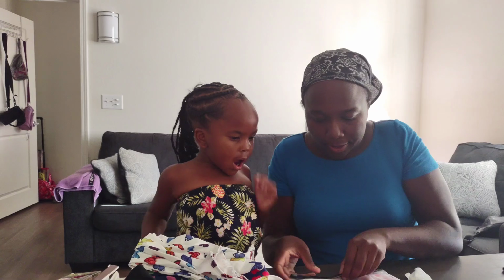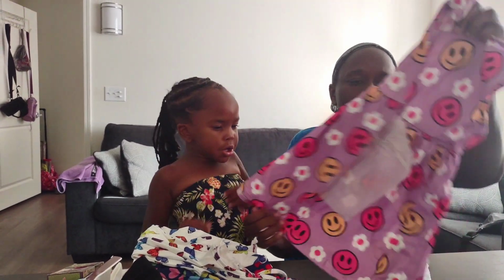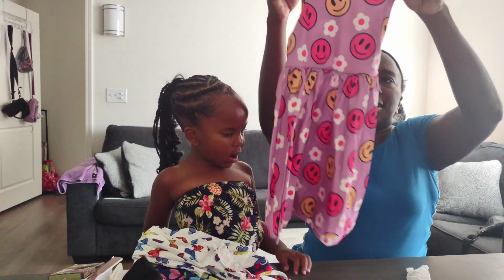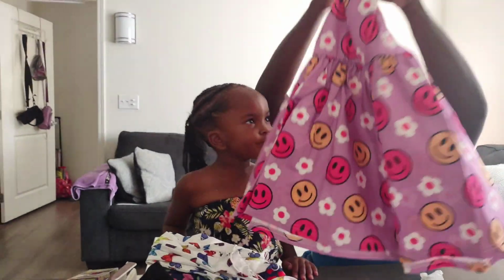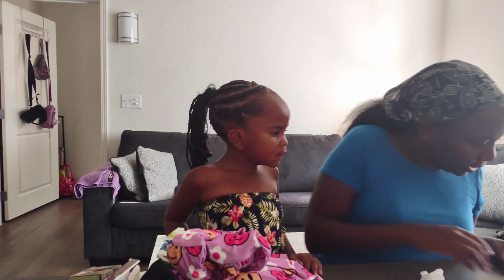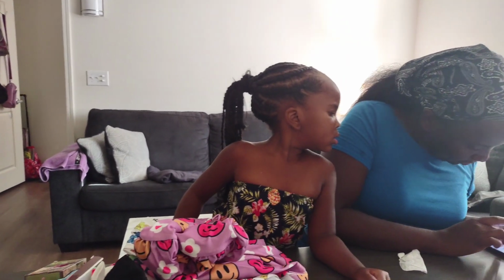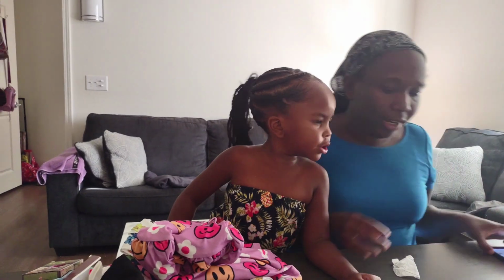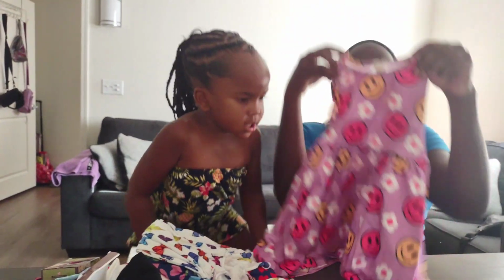What's that? I don't know. I don't remember. It's yours, honey. Nope, that's a dress. And this is also a dress. Yeah, it's very black. And that was $4.99. All of her items are from Shein Kids.